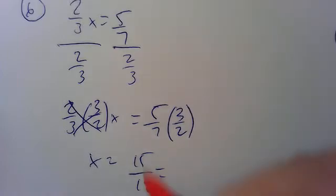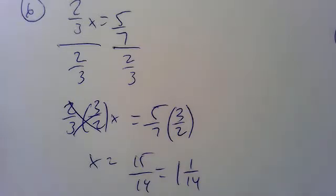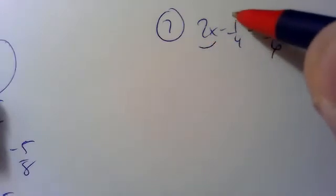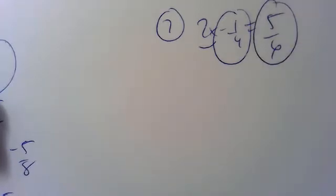14 goes into 15 one time with one remainder, 1 over 14. So you can leave it as an improper fraction, or you can leave it as a mixed number, but don't put decimals if we didn't start with decimals. Anyway, let's go to number 7. Number 7, 2x minus 1/4 is equal to 5/6. So again, you got your x on one side. That's cool. The 1/4 and the 5/6 need to be combined.